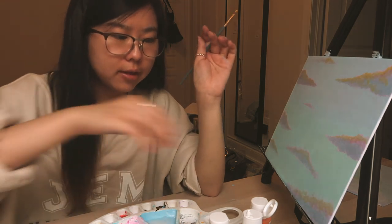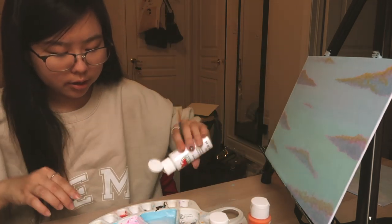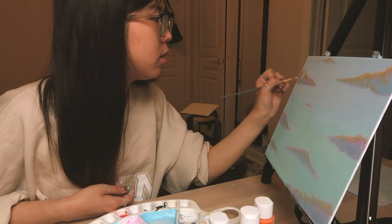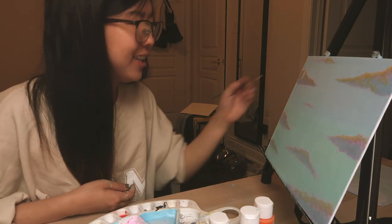Okay, you know what? I think now is a perfect time to blend with the white. This is sort of like the final step, so let me try to do that right now. Okay, we're just gonna take just some white. Ooh, that is too much.